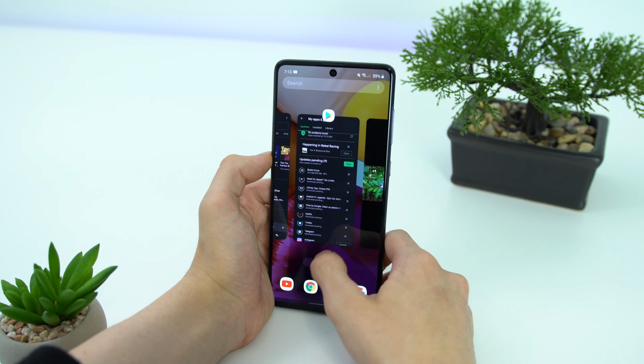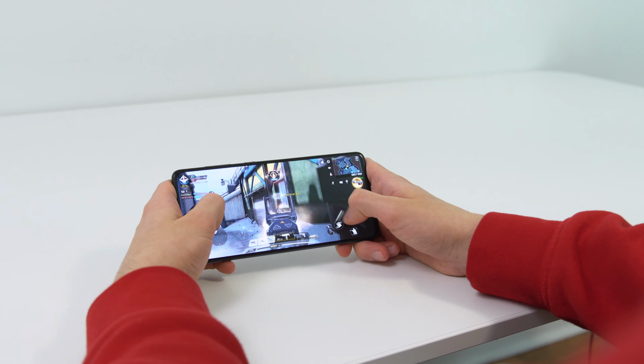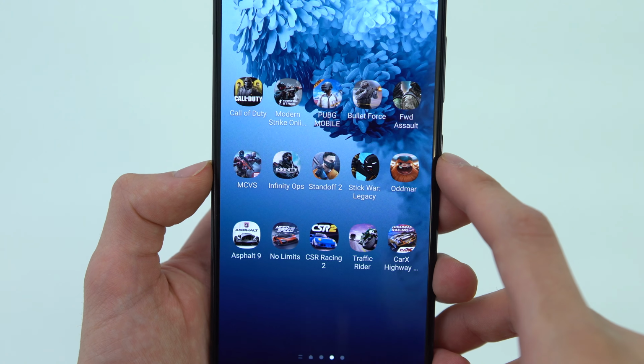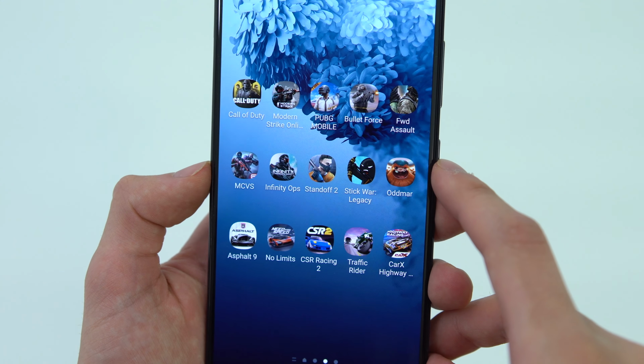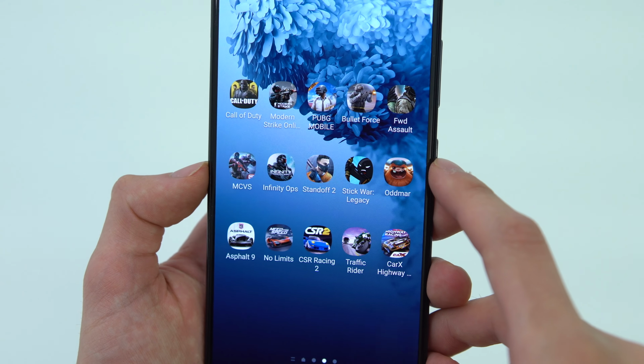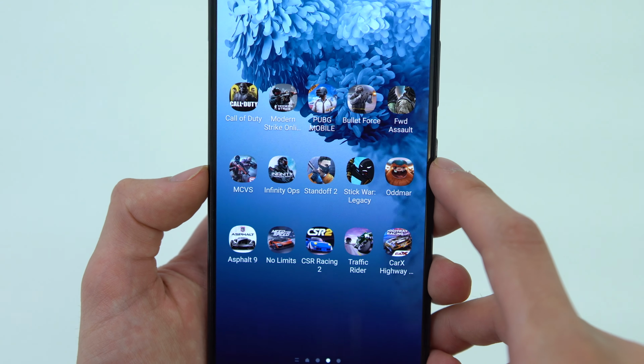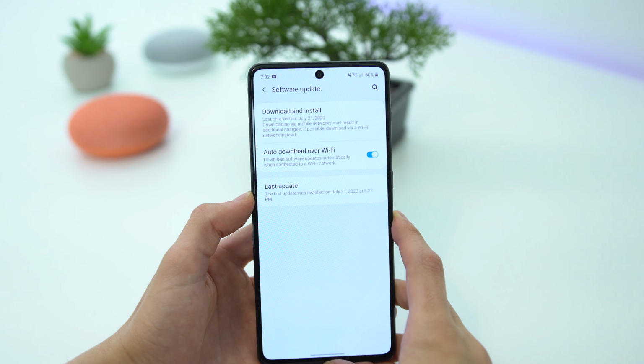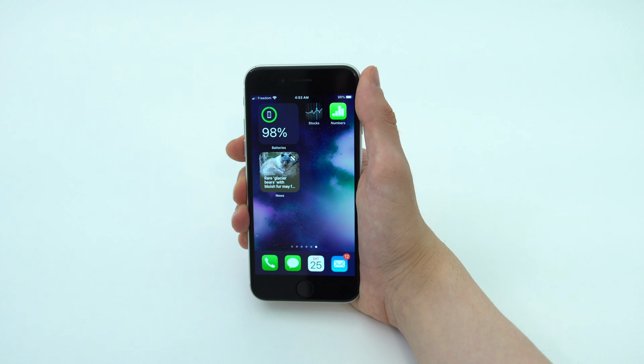For those wondering, you can absolutely max out game settings in titles such as Call of Duty Mobile on both phones. When I wasn't in the process of testing phones, I found myself using the A71 more than any other phone I have to play games. By the way, I'm almost certain this phone will get the Android 11 update. It goes without saying, Apple's software support is unparalleled.